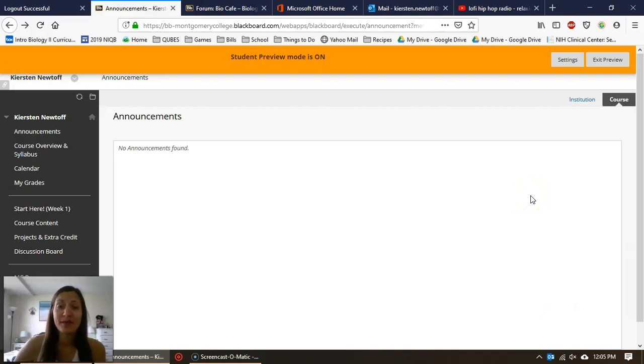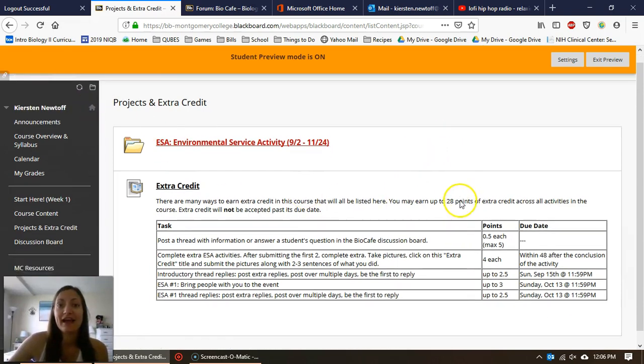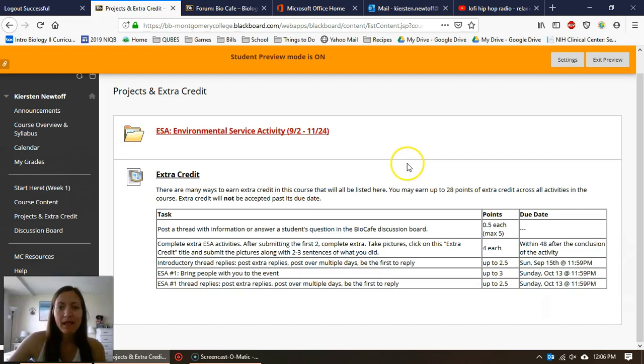So one of the things you may be wondering about is how do you get extra credit in the course? And I give you a lot of different ways to earn extra credit throughout the semester. So in order to figure out the different ways to earn extra credit, navigate to the folder that says extra credit. In this case, we have projects and extra credit. And then one of the items listed, in addition to the folders about the projects, is this extra credit assignment.